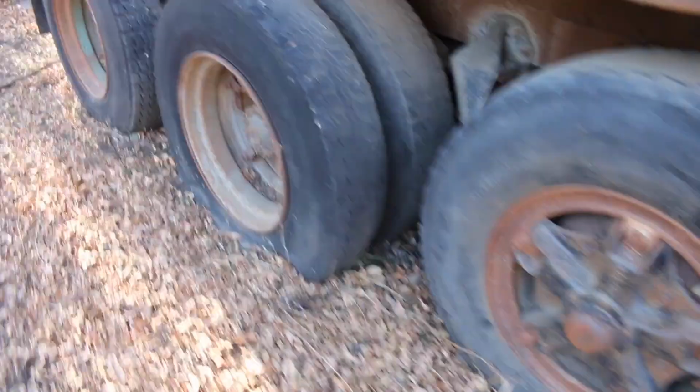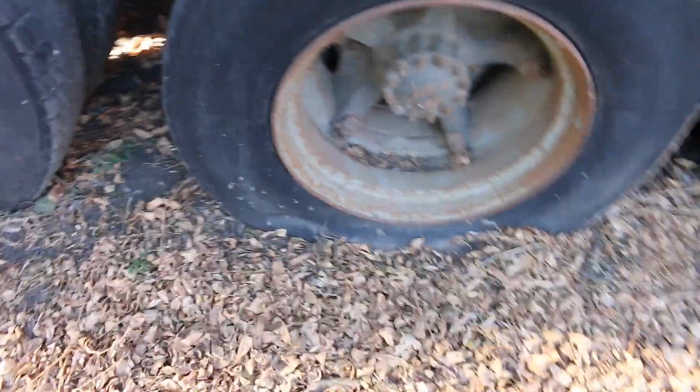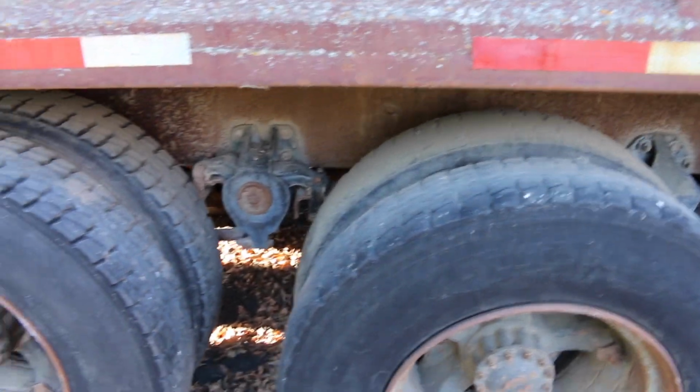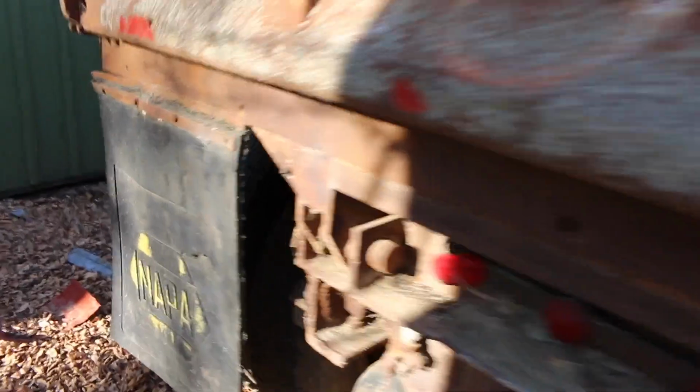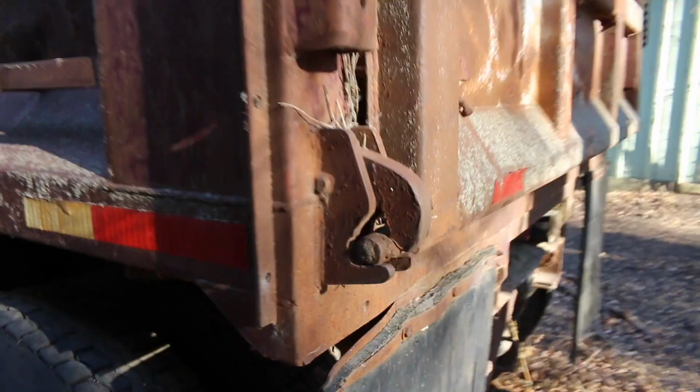I know it's not going to move. It's sunk in and the tires are flat. Yep. Tires are shot. You'd have to have new tires. It hasn't been on the road forever. It just sits here. I wouldn't even trust it on the road with them tires like that. Nah. She's looking pretty done. Pretty tired. Sitting outside all the time too.